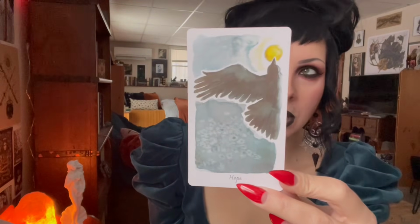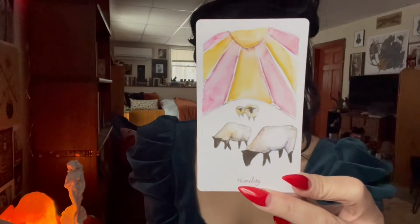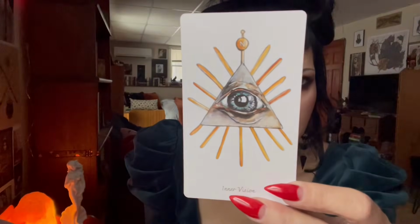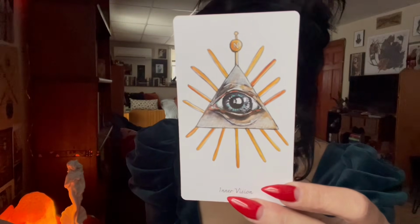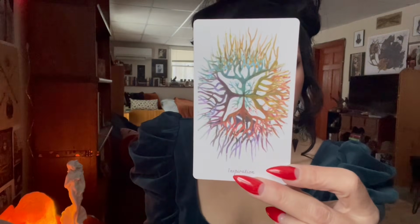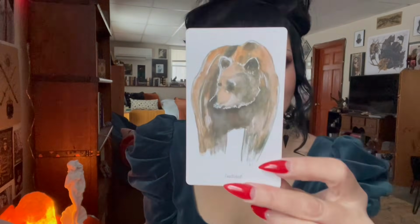You know what else this would work well with is Sandra Kuhn's Messenger Oracle. I think the imagery in this deck would lend itself well to that. Inner Vision, that's beautiful. You could even work with this with the Earthbound Oracle if you wanted to. Oh, I love this one, Instinct.